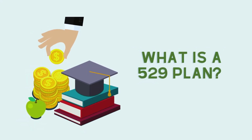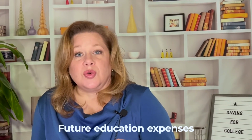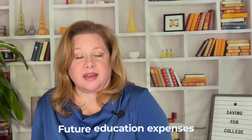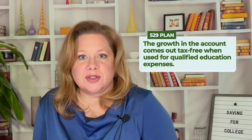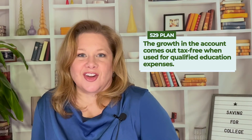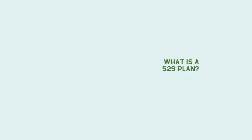Before we get into the differences between these two accounts, let's discuss the basics of each account. First, the 529. The 529 plan is an education savings account. It is used to save for education. You take after-tax dollars that you've already paid taxes on, you put them into the account, and then you invest them. Those investments and the growth grow tax-free, and when it's used for a qualified education expense, it comes out tax-free. There are many other benefits to a 529, and if you're interested, please check out our video on the benefits of a 529.